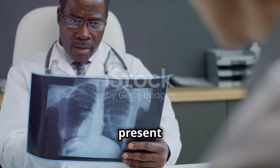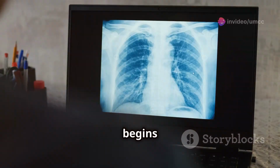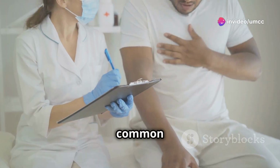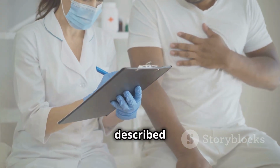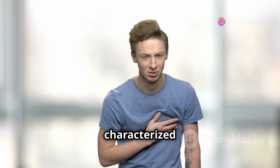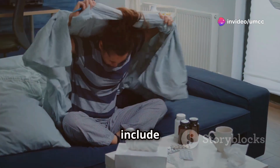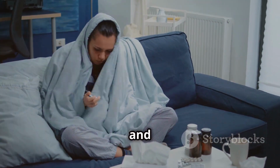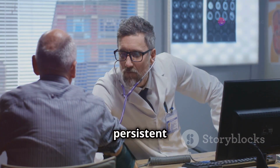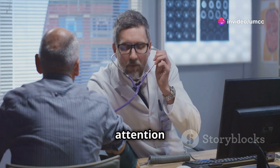Pleural effusion doesn't always present noticeable symptoms, especially in its early stages. However, as fluid accumulates, it begins to compress the lung, leading to a range of symptoms that can vary in severity. One of the most common symptoms is shortness of breath, often described as a feeling of not being able to get enough air. Chest pain is another frequent complaint, characterized as a sharp, stabbing pain that worsens with deep breaths or coughing. Other symptoms may include a persistent cough, fever, chills, and night sweats, particularly if the effusion is caused by an infection. If you experience persistent shortness of breath, chest pain, or any of the other symptoms mentioned, seek immediate medical attention for a proper diagnosis.